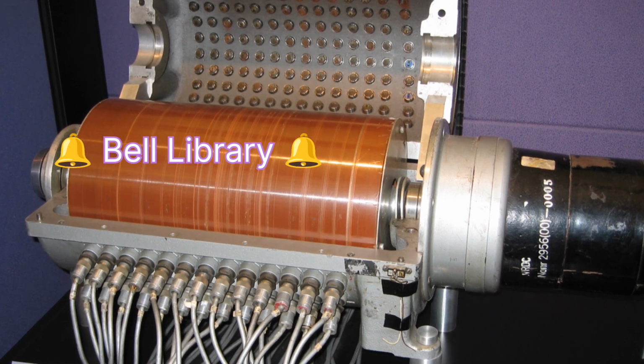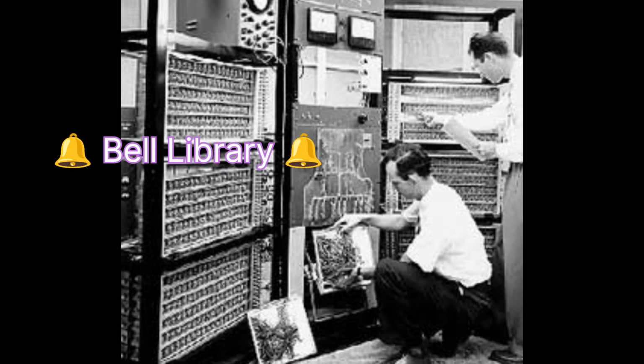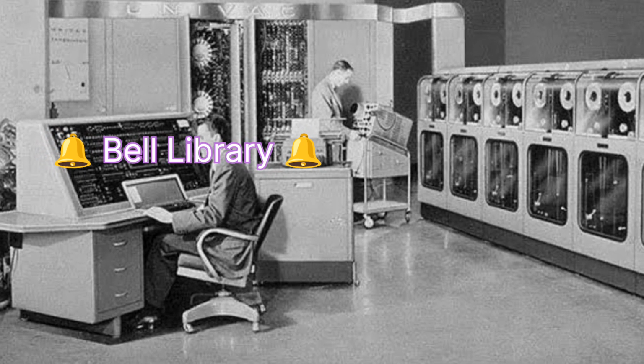They were enormous, energy-consuming, and generated a lot of heat. A prime example is the ENIAC, which stood for Electronic Numerical Integrator and Computer. It was a giant machine that filled an entire room. However, despite their size, these computers were much slower than their modern counterparts.